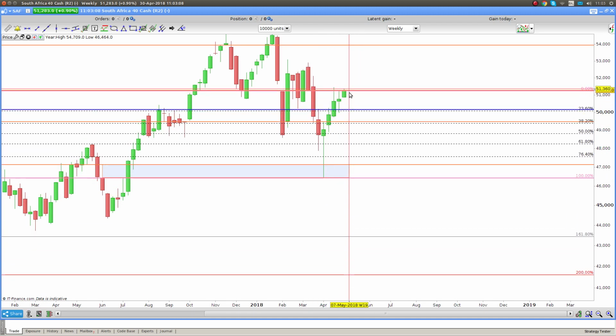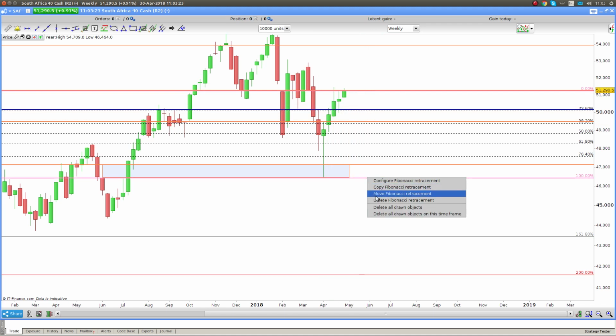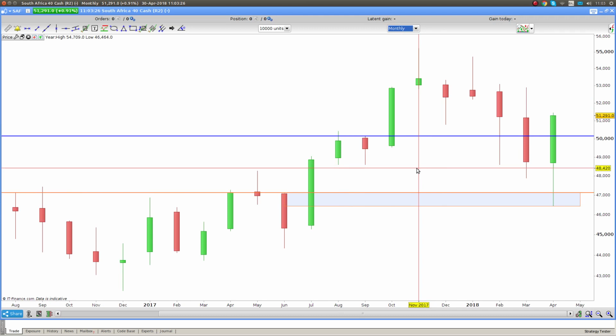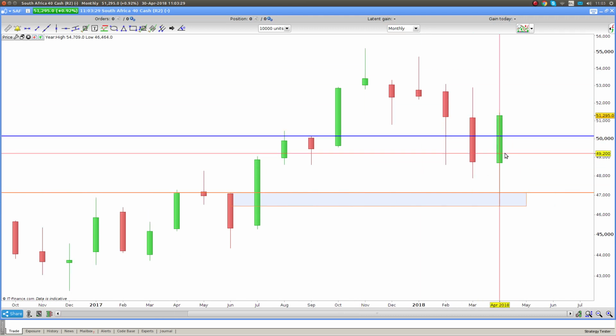So a pullback from this level to the 50% Fibonacci, or just a 38.2% Fibonacci, would hit this breakout. So we'd be able to retest this before we move back to the upside. Okay, and that would still fit in with our monthly view with this nice big green candle. So step back to this level here and then create another monthly high.